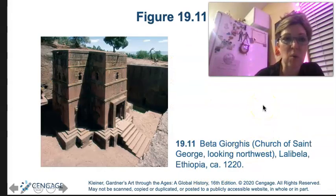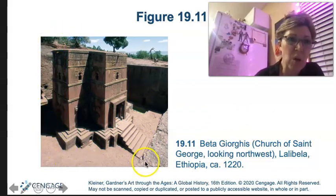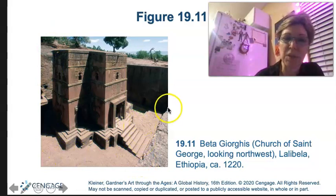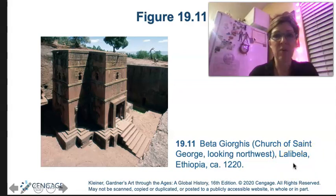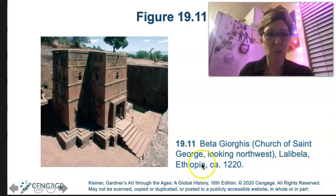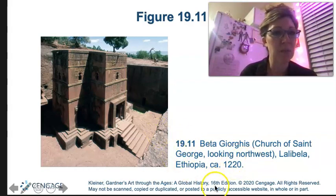Okay, this is a rock-cut church. And so we're familiar with that term, rock-cut. We've been talking about it since ancient Egypt. King Lalibela had 12 rock-cut churches built in Ethiopia in the 13th century. The location of this rock-cut church is Ethiopia. Important to note.